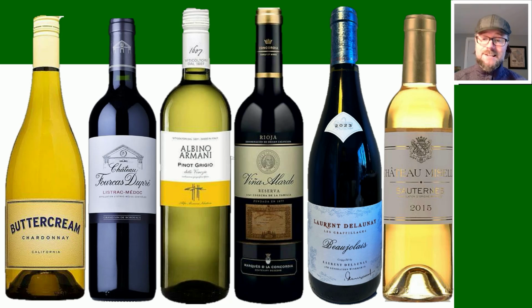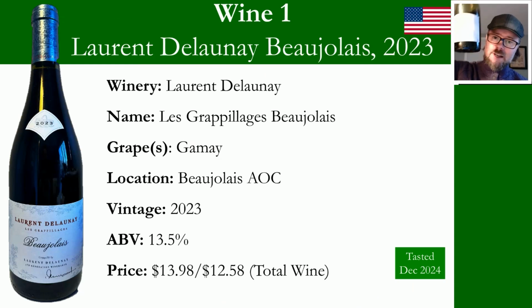In this pair, it's actually going to be the red because the white is a sweet wine. So we are looking here at this bottle, which is the Laurent Delaunay 2023 Les Grabillages Beaujolais, made exclusively from Gamay Noir. It's the AOC of Beaujolais, comes in at 13.5%, and from Total Wine, it's around 12 to 14 bucks per bottle. Tasted in December of 2024.